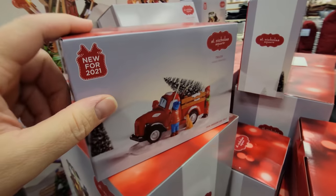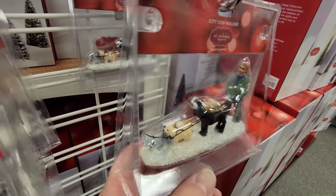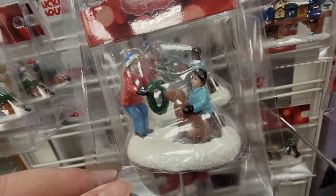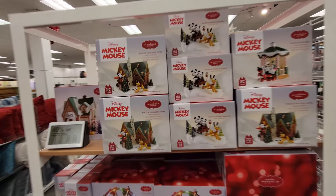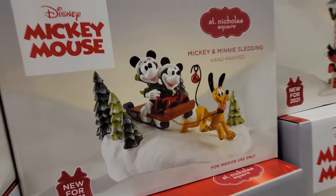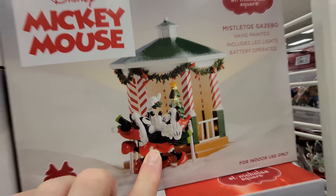I would definitely be getting one of those. And here's little figures for your setup. The person walking several dogs. Kids making a snowman. Look at these guys putting a wreath on the dog's head and pulling a pupster in a sled. Oh look, you can add Minnie and Mickey to the mix and Pluto. Here they are on a sled on a snowy hill. That's awesome. Aww, and they're kissing at the mistletoe gazebo.